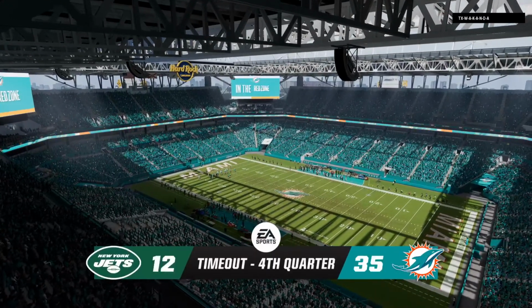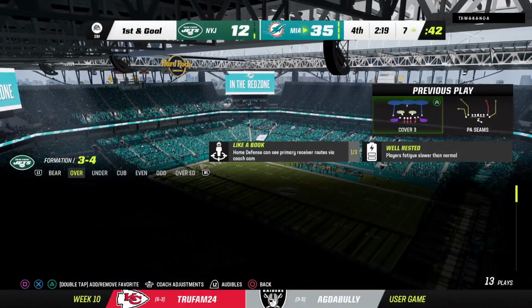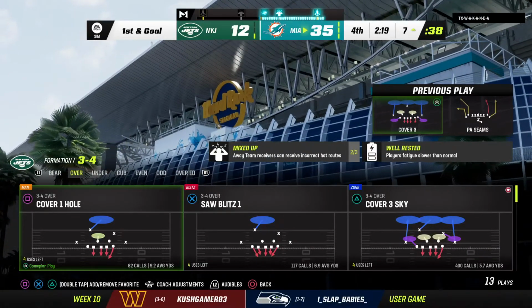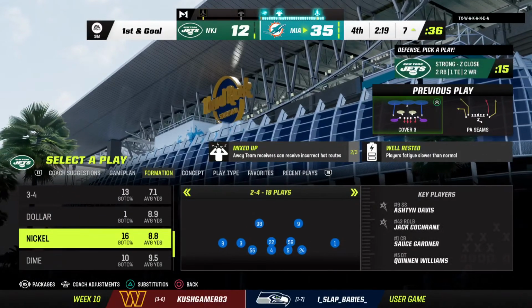But now they've got to get ready. It's 1st and goal. And this defense here is going to burn their 2nd timeout. But you can also factor in another timeout that they'll get when the clock stops at the 2-minute warning.